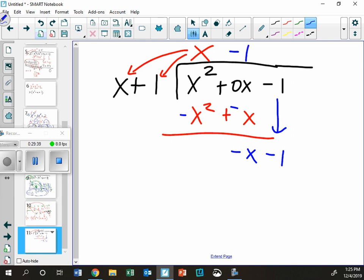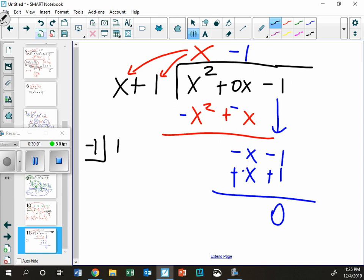Negative 1 on top. Negative 1 times x, negative x. Negative 1 times positive 1 is negative 1. Opposite, opposite. It cancels out at 0. Sweet, it worked. Okay. Now, to the side, write this. Negative 1, put a little box around it. 1, 0, negative 1, draw the line.